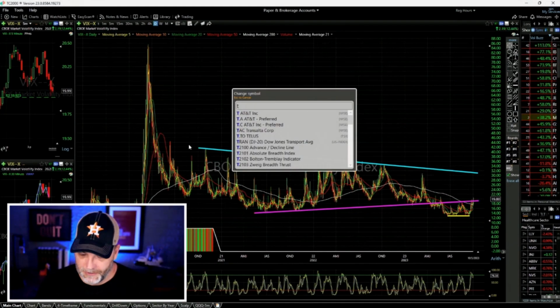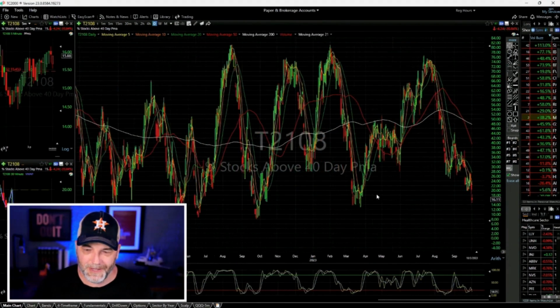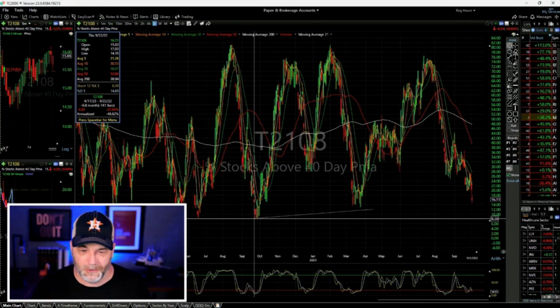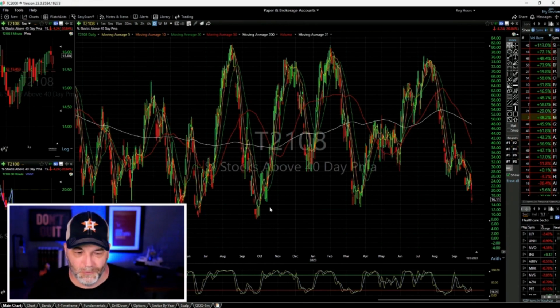T2108, this is another chart that I want you guys to take a look at here. This is percentage of stocks trading above their 40-day moving average. 16% of stocks are doing that right now. When we're starting to get to levels that haven't been seen since March, again, the regional banking crisis, October, where we got into single digits. When it gets into single digits, that's usually the time where I start looking at adding some new long-term positions. That's the time period that I really like for doing that.